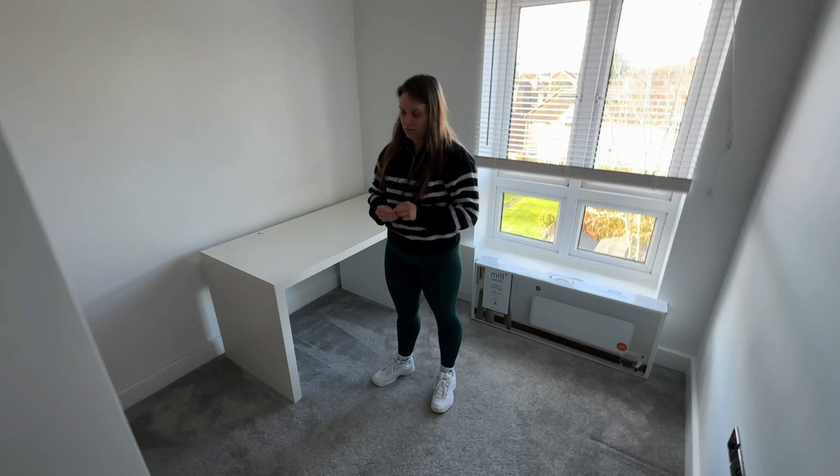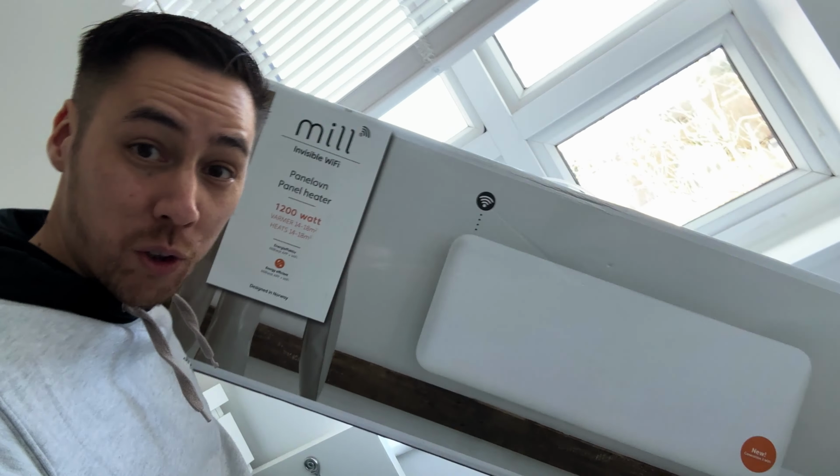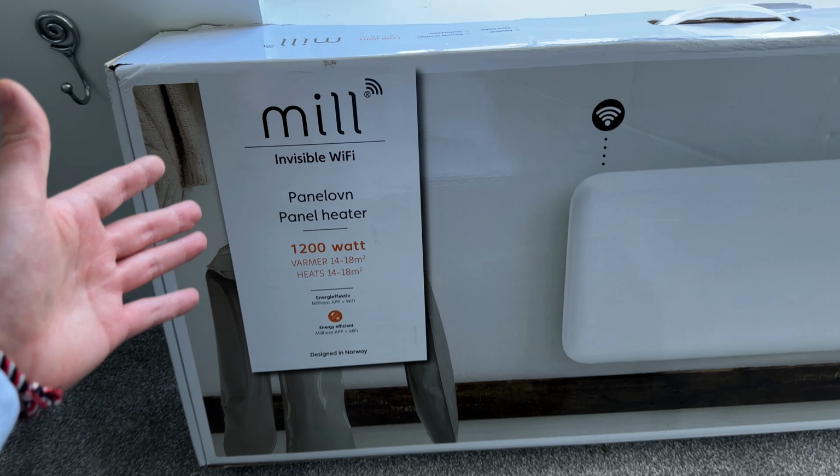But this is only one half of a bedroom. We still need to finish off Jess's craft room. Jess is currently organising things and putting things away. I have also got a brand new radiator to install because we don't have any radiators. So hopefully this thing keeps us nice and warm because it gets very cold in the winter.